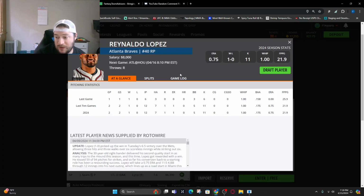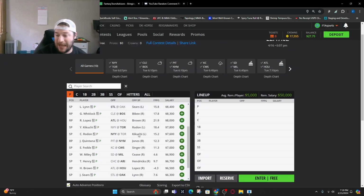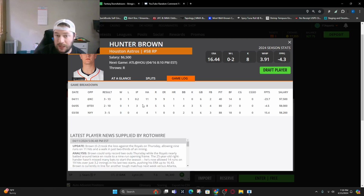Reynaldo Lopez somehow is $8,000. He's coming off a good start against the Mets, 6 innings there. So he's gone 6 innings in both of his starts, 6 Ks and 5 Ks, but this is Houston. I know they've struggled, but with all the other pitching on the slate, I would rather take bats on both sides. Because then you've got Hunter Brown, who's down at $6,500, and his last start, 2/3 of an inning, 11 hits allowed, 9 earned runs to the Royals.